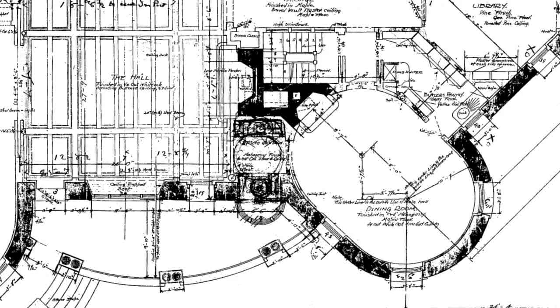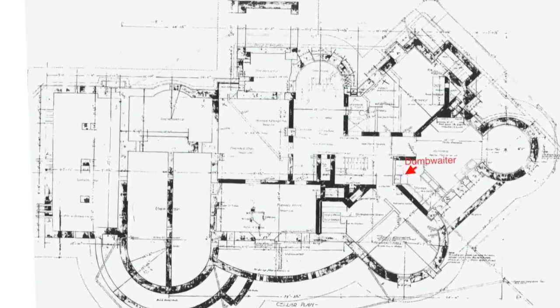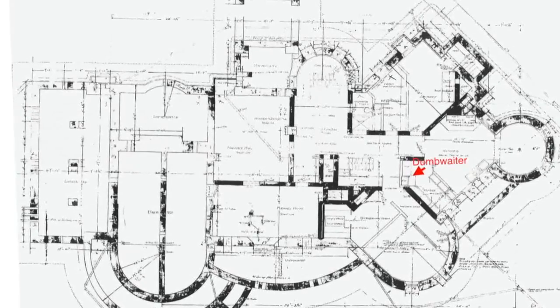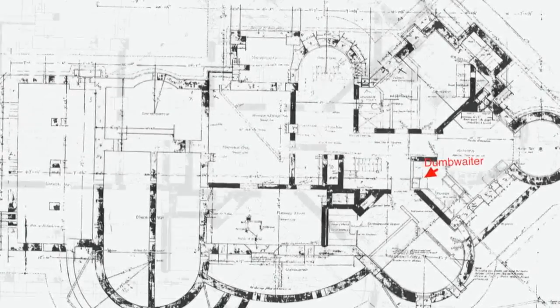Just before arriving at the dining room, there was a small sunroom usually filled with flowers. The kitchen was on the ground floor, and food was sent up to the butler's pantry by elevator or dumbwaiter. When the house was first built, gas was used. Soon, however, electricity was installed.